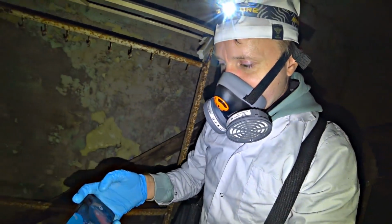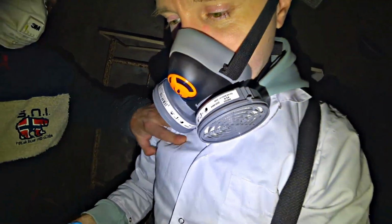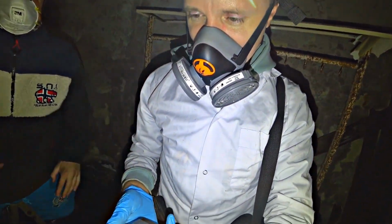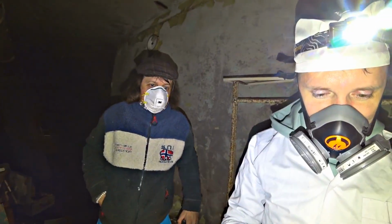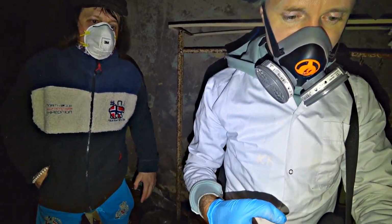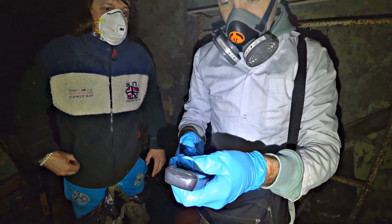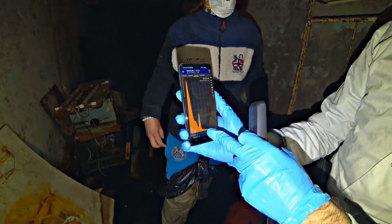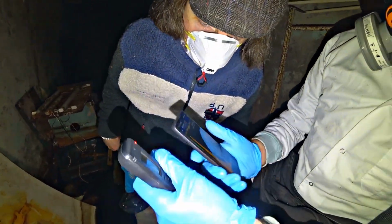No, not off scale. I want to shoot a spectrum. I will wipe the alpha particles on you, because I was holding this dosimeter in my hands. I'll come home and shave my hair. I choose the mode I want. Do you want to record a spectrum? Wow, damn it. Look how much cesium there is. And it is here. That's a lot.